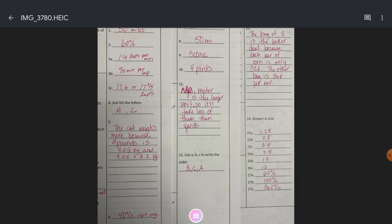So for 3A and 3B, I gave them both as fractions. If you gave them as decimals, 1.25, 0.8, that's fine. The only time it matters is if it said give your answer as a fraction or give your answer as a decimal, which those didn't. And on 3C, I gave it both ways. So go through and check. If you need to get up to C, you can.